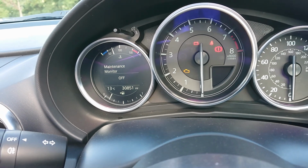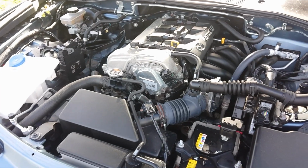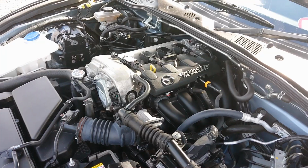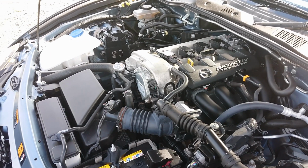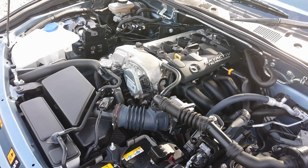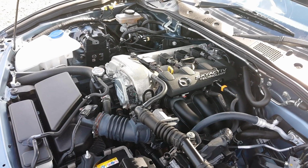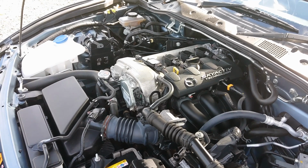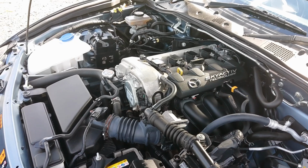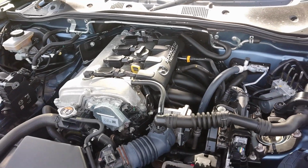Right, let's take a look under the bonnet, shall we? So, 1.5 4-cylinder Skyactiv engine generating 129 horsepower, 131 PS. Chain driven. These engines are actually very, very reliable. A version of this engine is also used in versions of the Mazda 2. Mounted longitudinally, of course, and rear-wheel drive. Unlike so many other cars these days, it's not a transverse engine.